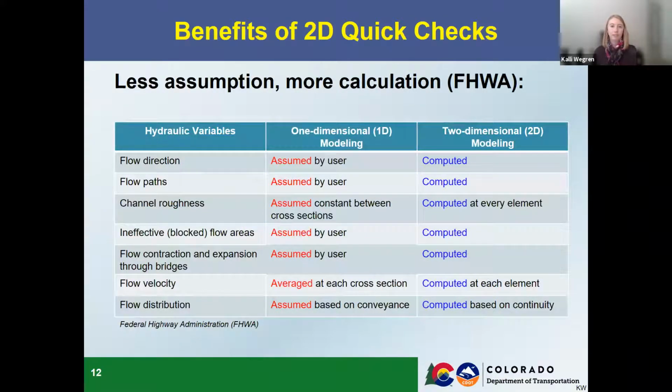This is a table from the Federal Highway Administration, and it really shows the benefits of two-dimensional modeling. You can see in the left-hand column all the different hydraulic variables, and in one-dimensional modeling, a lot of these variables are assumed by the user or averaged at each cross section. In two-dimensional modeling, these hydraulic variables are actually computed at each element. So again, two-dimensional modeling really gives you a better picture of what's going on at these different project sites. And now I'm going to hand it off to Brian Varrella.